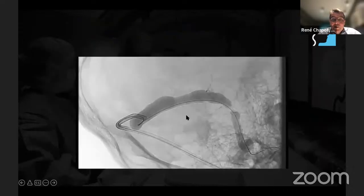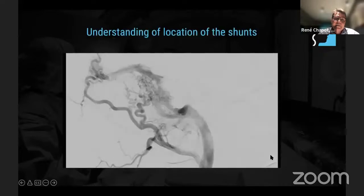But if we put a balloon, look how diseased the vein is. By placing a balloon, it's eyes opening. You realize that the vein is completely pathologic, is almost occluded at some point. And this we can analyze because the balloon is very soft. If we would take a high pressure balloon, we would just crush all the fibrosis and we would not recognize how anatomy is.